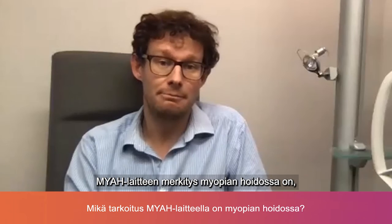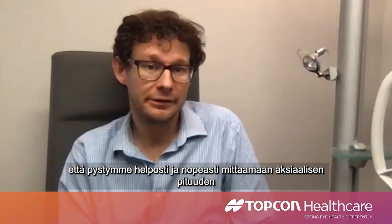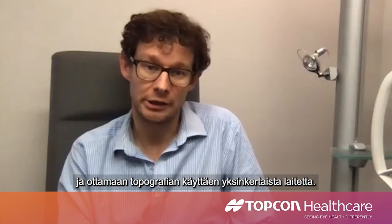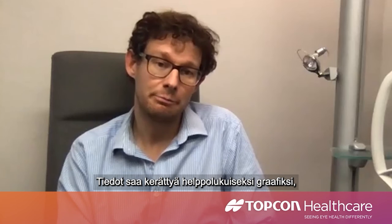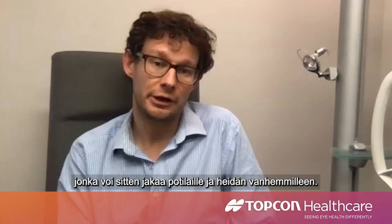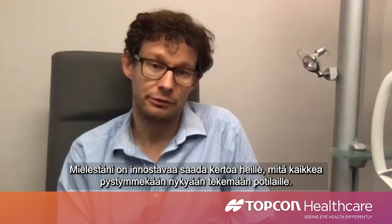The role of the MYAH in myopia management is that we are now able to take quick, easy measurements of axial length and topographical data using a simple machine which is friendly for the patients and friendly for the practitioners. And we'll be able to build up data using an easy to read graph, which we can share with the patients and their parents over time, which I think is quite exciting to be able to educate them on what we're now able to do for those patients.